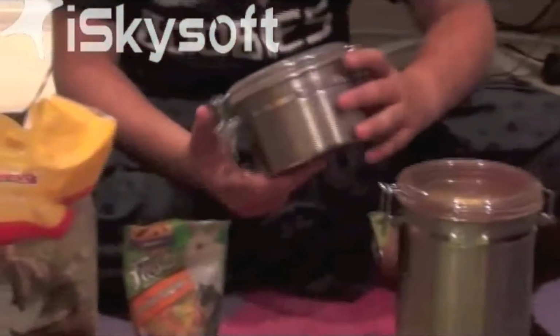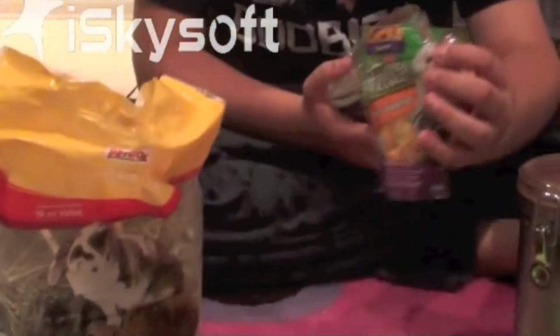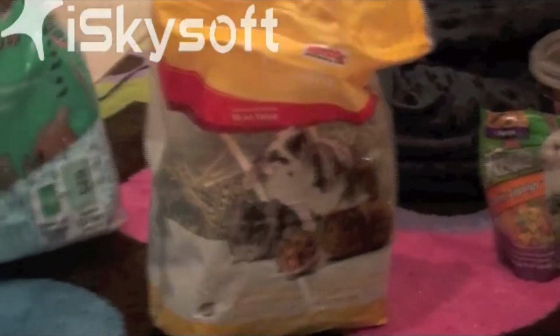Hey guys, today I'm doing a whole hamster thing. I'm just showing you all my supplies for my hamsters. Not all of them, but most of them. So, I have my treat jar, my food jar, a treat that I don't have anywhere to put, my KT toppings, hay, and bedding.